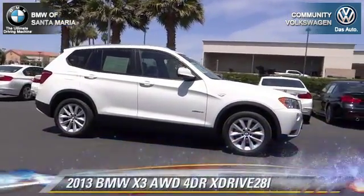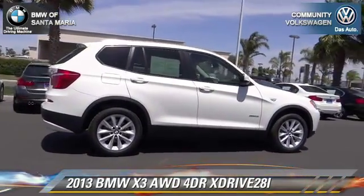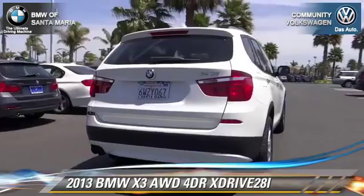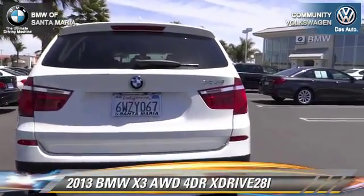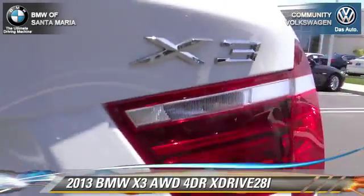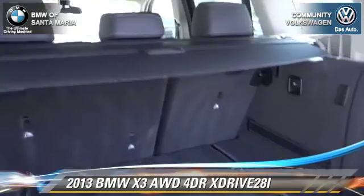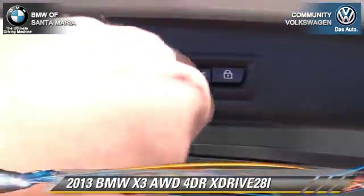With an automatic transmission, this vehicle, with fewer than 30,000 miles on the odometer, is well equipped. This BMW features power steering, alloy wheels, and all-wheel drive. Safety features include traction control, four-wheel ABS, and stability control. Comfort and convenience features include power windows, rain-sensing wipers, and a CD player with MP3.